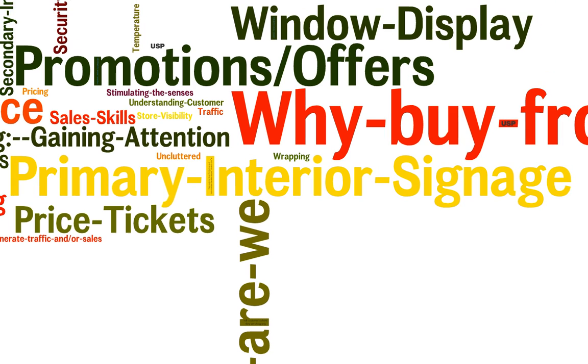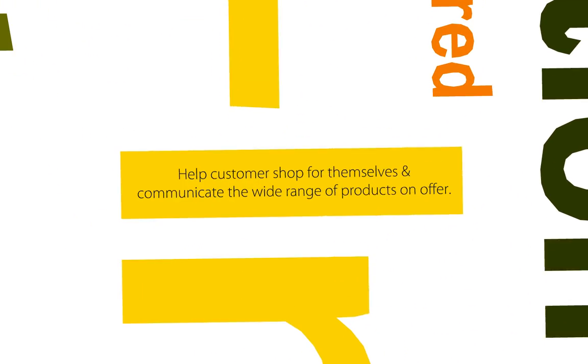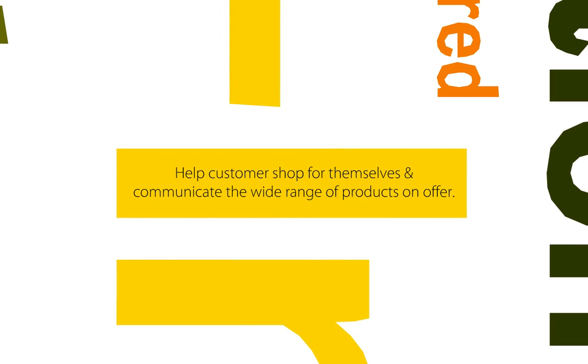Primary internal signage. This seems to be something that many independent retailers overlook and results in their stores feeling less professional and being harder to navigate around. The signage works on a number of levels. Clearly, helping customers to find products themselves makes sense, certainly in most circumstances. However, the additional benefit is that you are constantly communicating to the customer the wide range of products and services that you offer in store.